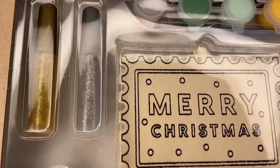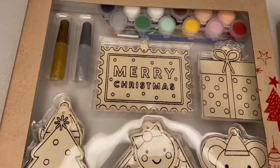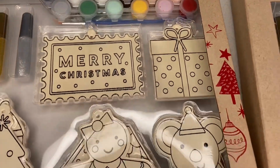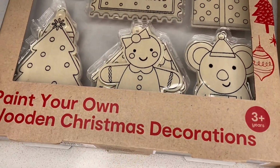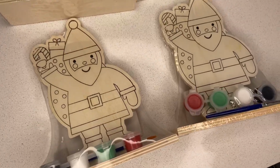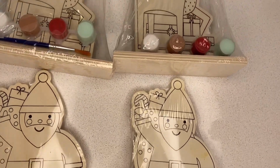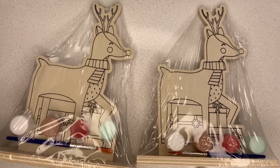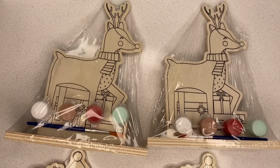So I have a feeling I'm going to be throwing those glitter pens out before the kids even see them, but they have plenty of paint in there to paint the little Christmas decorations. So they are going to be super excited about these. I know you're probably thinking I went a little bit over the top, but honestly, Christmas crafts are one of my favorite things to do with the kids. So I just go all out when it comes to their December 1st boxes.